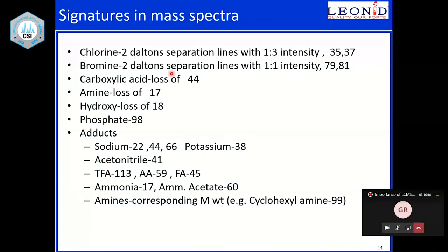Then bromine similarly gives a 1:1 peak at 79, 81. If there is a carboxylic acid in the group, for example a benzoic acid, in the mass spec you will immediately see, along with the parent peak, another peak at 44 daltons less. That is due to loss of the carboxyl group. If there is an amine, an NH2 group, let's say aniline, you will immediately see a 17 loss. Then with hydroxy, a phenol let us say, you can see an 18 loss. Phosphate salts also are there, but you will see a 98 loss.